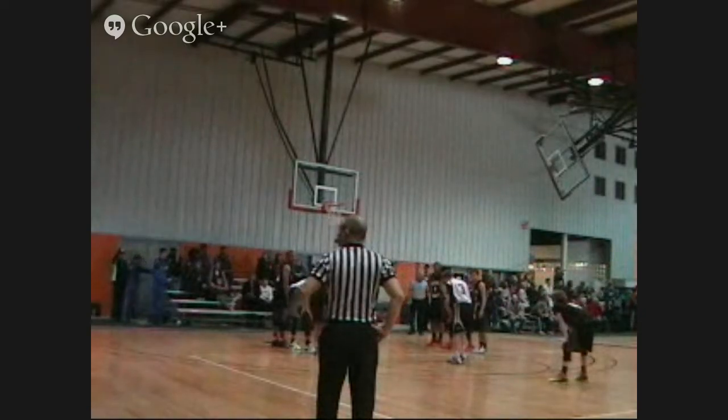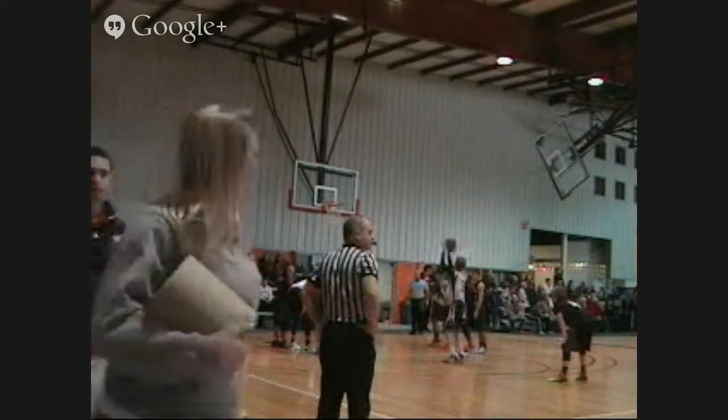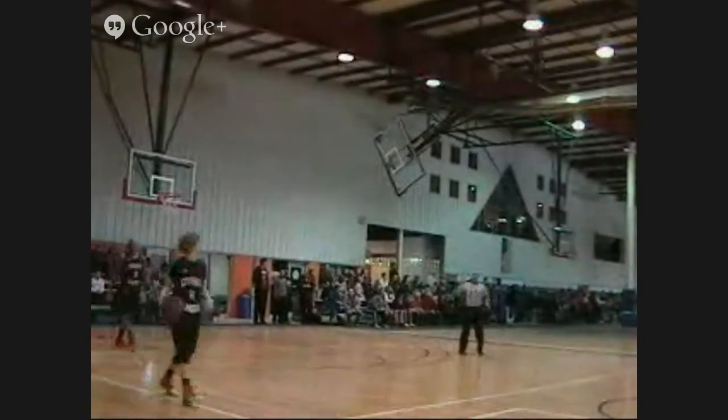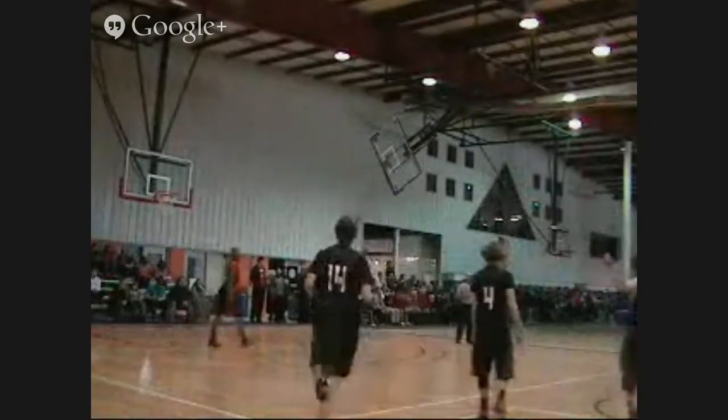So the free throw good. Second one up coming here. It's on the way, and that's good. Enfield with the pair. 40-32 is the lead for Covenant Christian.